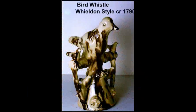Here we are looking at a bird whistle. A big bird, flanked by two little ones, sitting on a branch. It is in Wealden style, about 1790, with the applied runny glaze decorations. You blow the tail of the big bird to make the whistle.